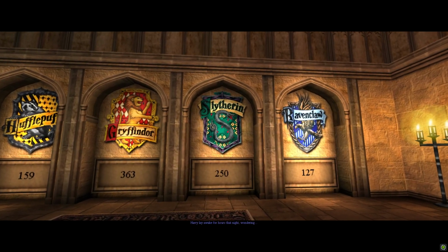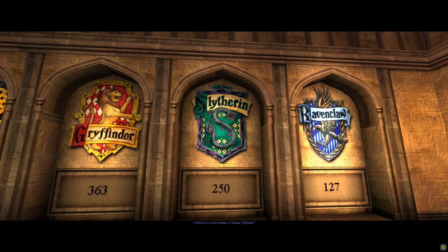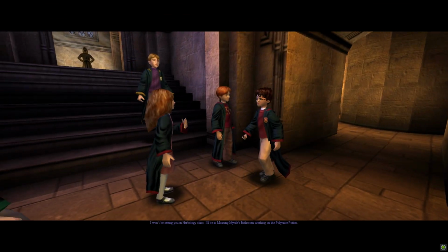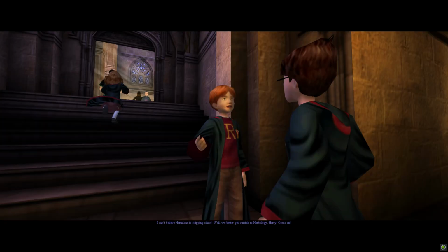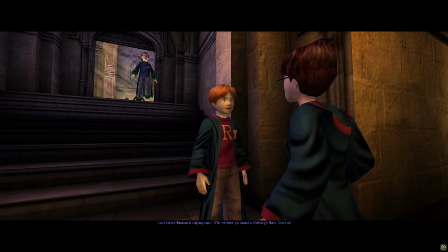Harry lay awake for hours that night, wondering, could he be a descendant of Salazar Slytherin? I won't be seeing you in herbology class. I'll be in Moaning Myrtle's bathroom working on the polyjuice potion. I can't believe Hermione is skipping class. Well, we better get outside to herbology, Harry. Come on.